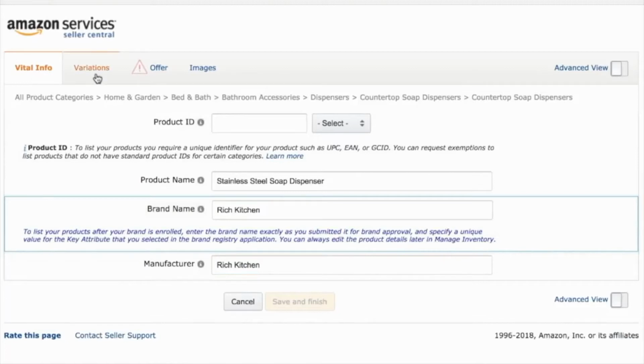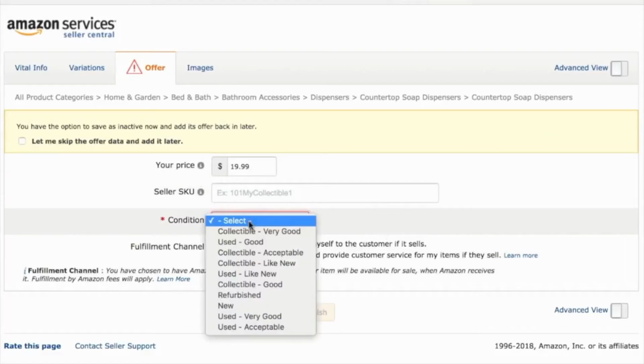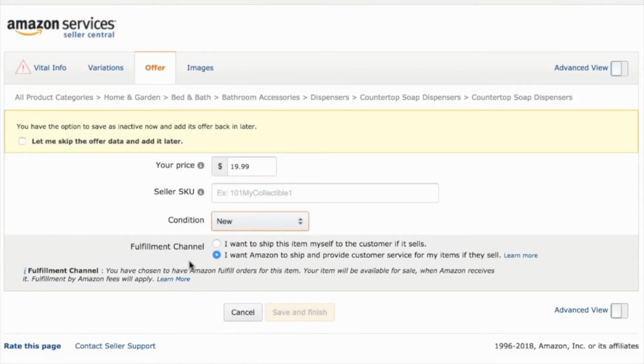The next tab, we can ignore variations, but the next one we have to fill in is offer. You always know there's information that you're missing that you have to have, because you'll see this red triangle with the exclamation mark in it. So I'm going to click on offer. Here it's asking for a price. Again, this is something you can change at a later date. For now, I'm just going to put in $19.99. Don't worry about the seller SKU, they will create that for you. Condition is very important, you want to make that new. And under fulfillment channel, it's absolutely critical that you say, I want Amazon to ship and provide customer service. So it's the second option. By default, it should be checked. If it isn't, make sure you check the second option.